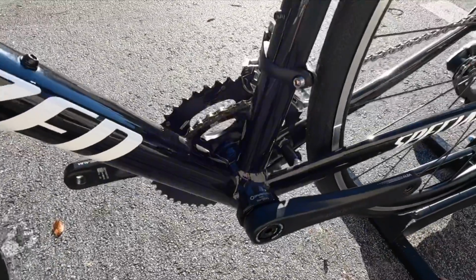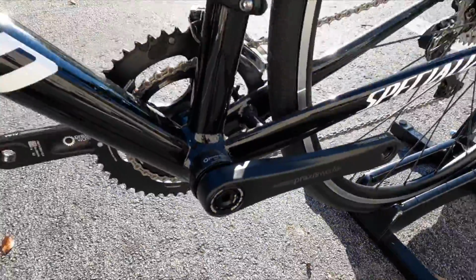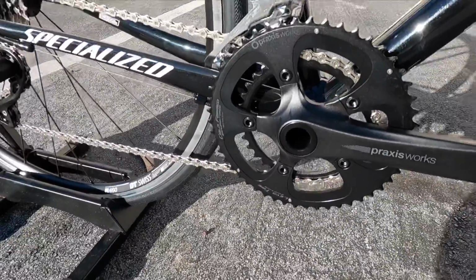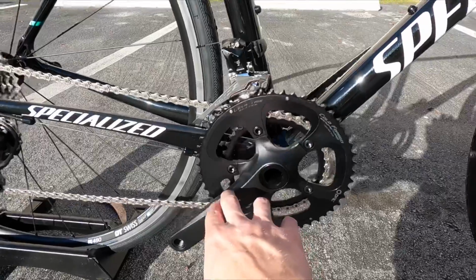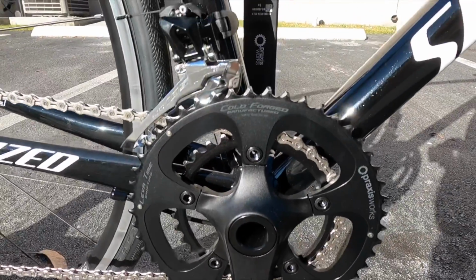It is a threaded aluminum bottom bracket with a Praxis bottom bracket, and you have your crank being the Praxis Alba for the crank. A better crank for sure. The crank comes in with a 52/36 on here. I want to say it's 50/30. No, I'm sorry, 50/34, 110 BCD. So this is a compact crank.